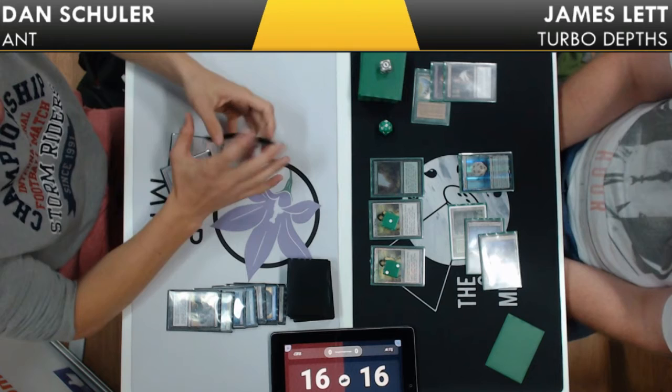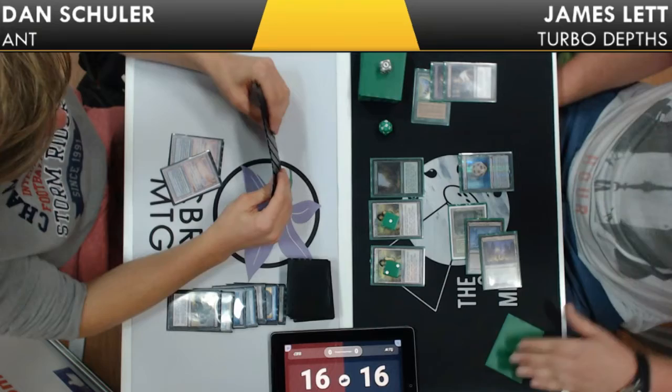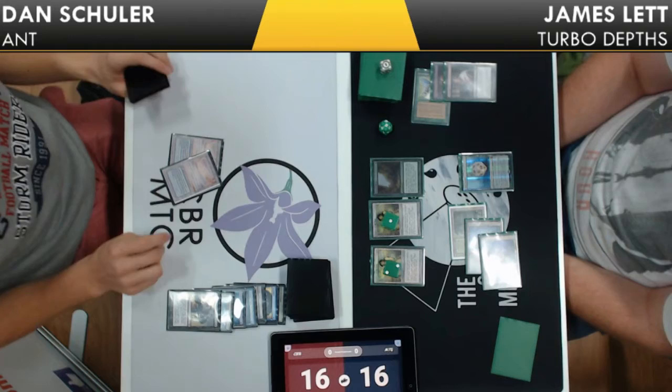Yeah. He could go land, Lotus Petal. Oh, he doesn't have a Lotus Petal. Is that not on the far Lion's Eye? He has a Lion's Eye that he can play and a Lotus Petal that he can play, and that's it. That is all, yeah. And that's a lot of mana that you can have. Yeah, you just don't do much with this. Just don't have cards, you know.